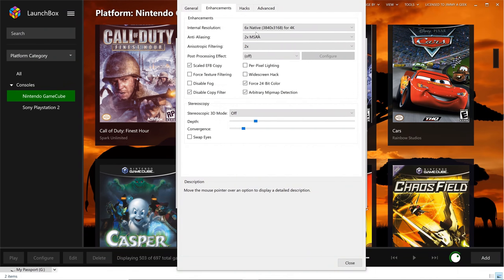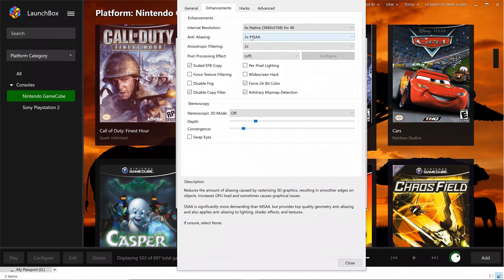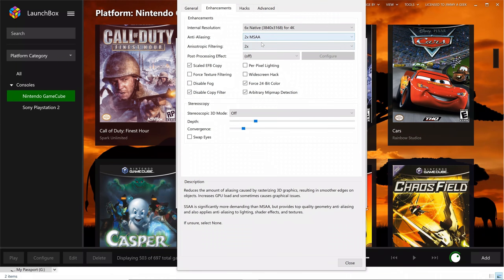For the enhancements, I'm using 4K, 6X for the internal resolution, and for anti-aliasing, I'm using 2X. If I try to go with 4X or 8X, it will increase my GPU load. When I'm running the games with 2X, it will only increase the GPU load up to 50%. Some games will go above 50%, that's why I need some space left on the GPU. Maybe some games are rendering a very heavy scene, so the FPS is going to dip. If I'm running at 4X or 8X, the game is going to struggle a lot to run. So 2X is the maximum I can recommend.